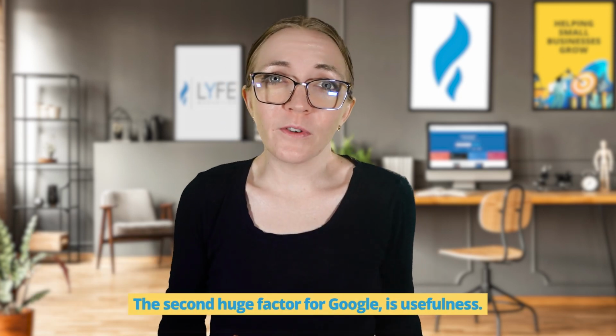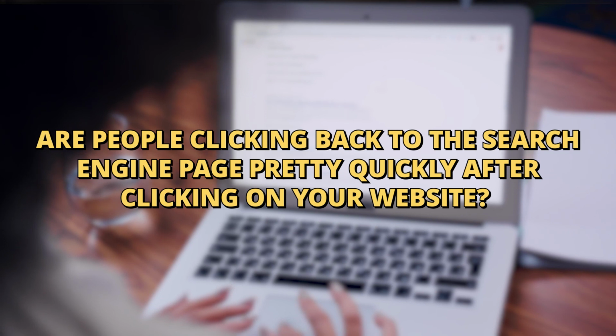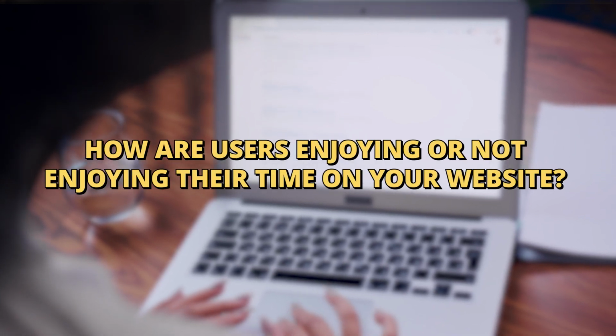The second huge factor for Google is usefulness. Google really does care about the user experience. Because of this, Google will look very closely at several metrics to see how users are responding to your website. Are people clicking back to the search engine page pretty quickly after clicking on your website? Or are they staying for longer amounts of time because they found something useful? How are users enjoying or not enjoying their time spent on your website?